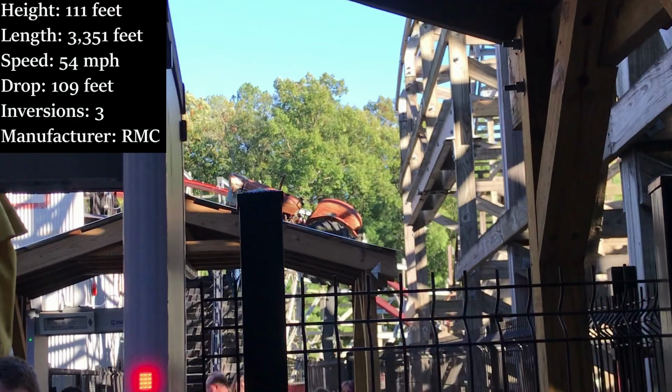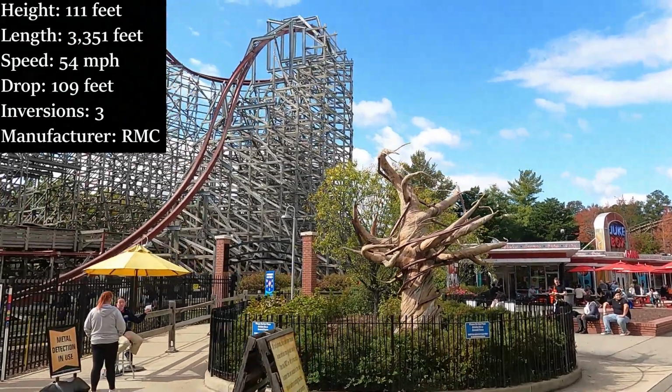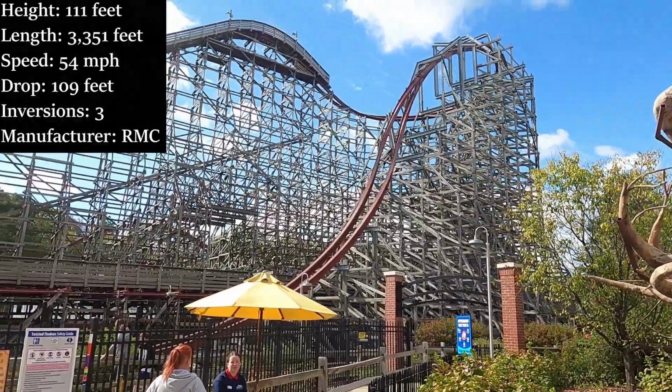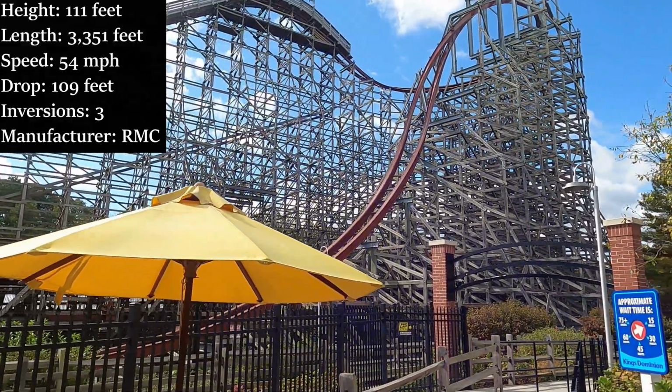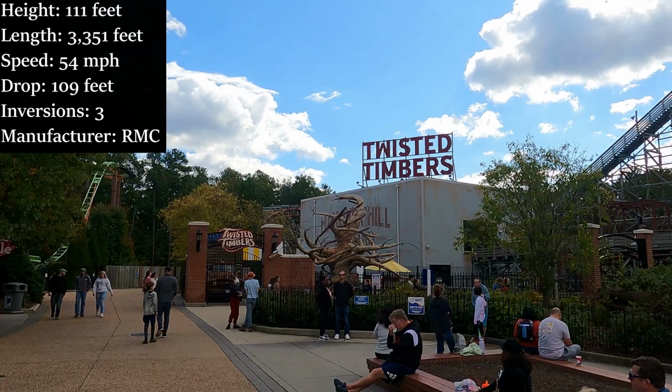You climb up some stairs into the station where a lightly themed station greets you. While there is some Hanover Hill theming with apples and cool woodwork structures, this station does not differ all that much from the original Hurler station.